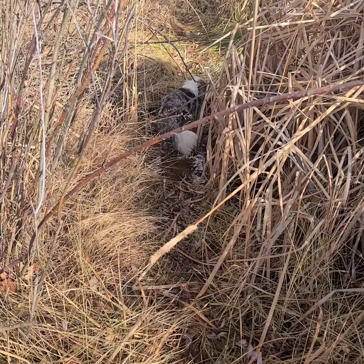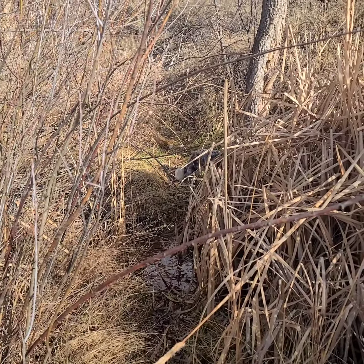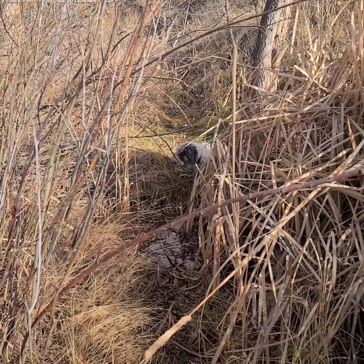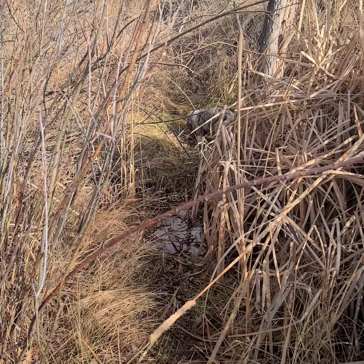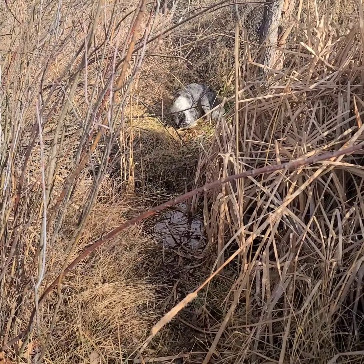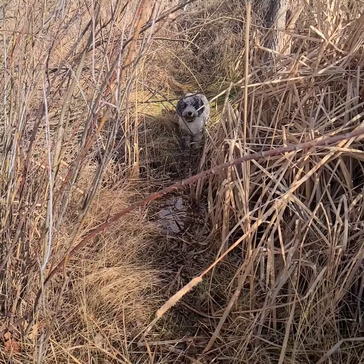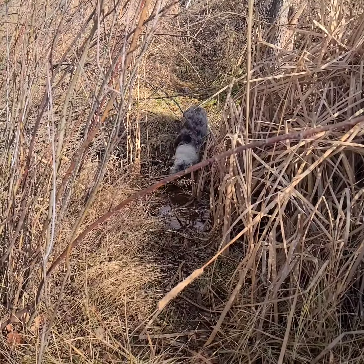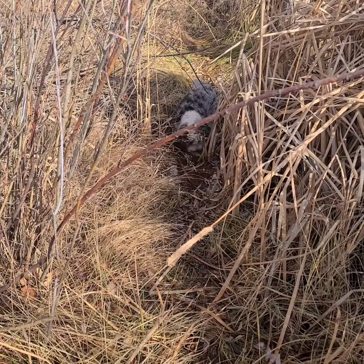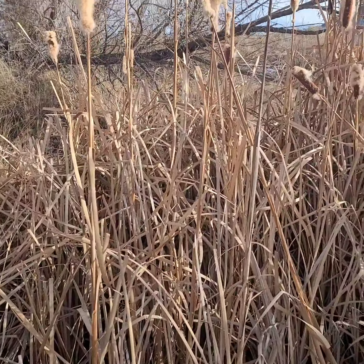What you doing, buddy? Hi. Where are you going? That's our natural spring. Come here. Got quite a bit of water in it, isn't it?